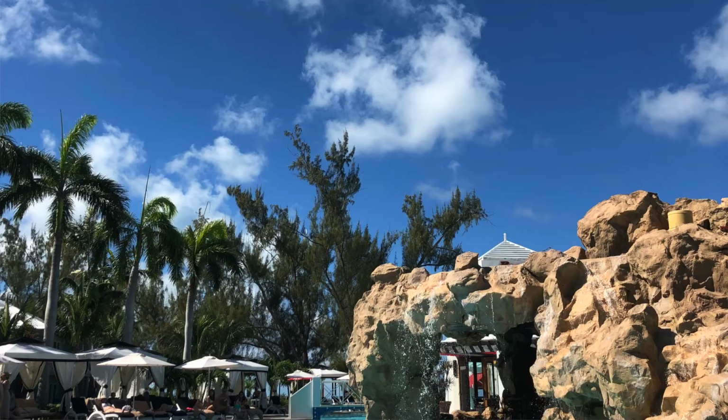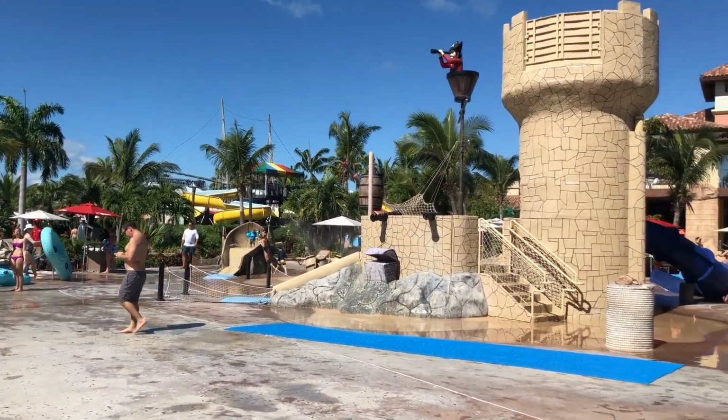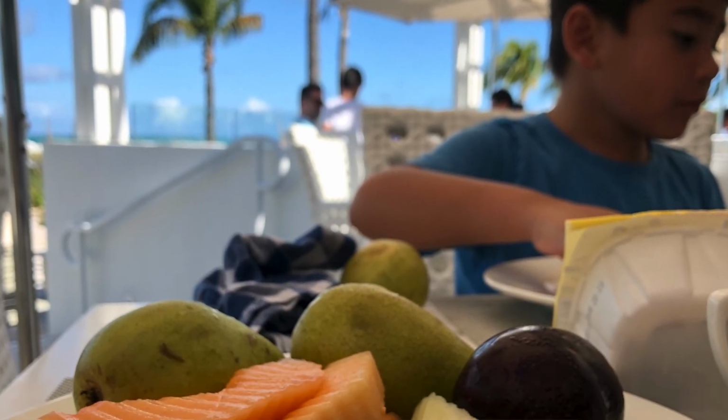Because as of tomorrow, we are going to another house just for a few days, and we won't have all the pools and all the slides and all the kids stuff. So in the next few days, it'll be more beach time and walking around and exploring the island a little bit more. We'll most likely have a buffet style breakfast.